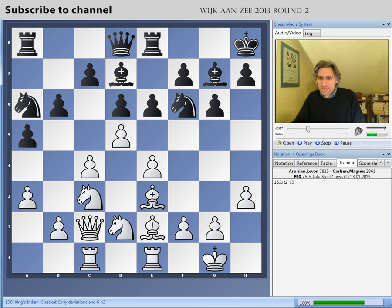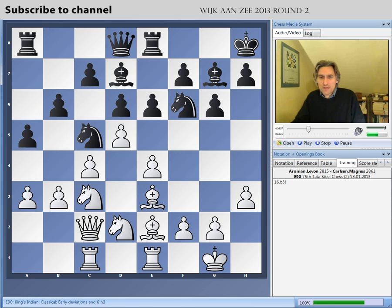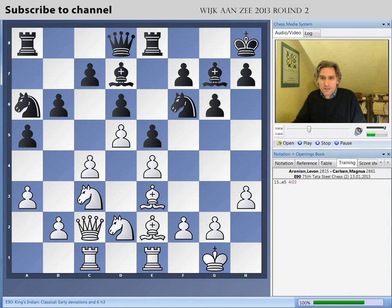Well, it wasn't an easy position. He could have played knight c5, but then I think b3, well, not b4, because that would allow black to exchange some pieces. But I think if Aronian just played b3 and sat there, it's very, very difficult for black to generate play here, and I think slowly Aronian would creep forward.